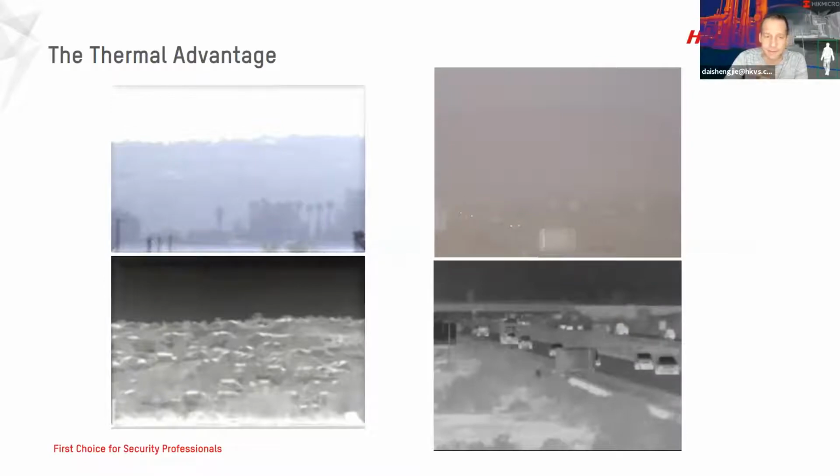On the right side, this is not fog, and this is not rain. This is sand, from a picture from Saudi Arabia, from a sandstorm. And in the visual image, they were not able to see the traffic flow, and they are not able to control it. With a thermal camera, you see a much clearer image of the lanes and how many trucks and cars are on the lane. But that's not water, it's sand. So it's a solid material in the air, and still we have much more information to cover. So we have a much better range.